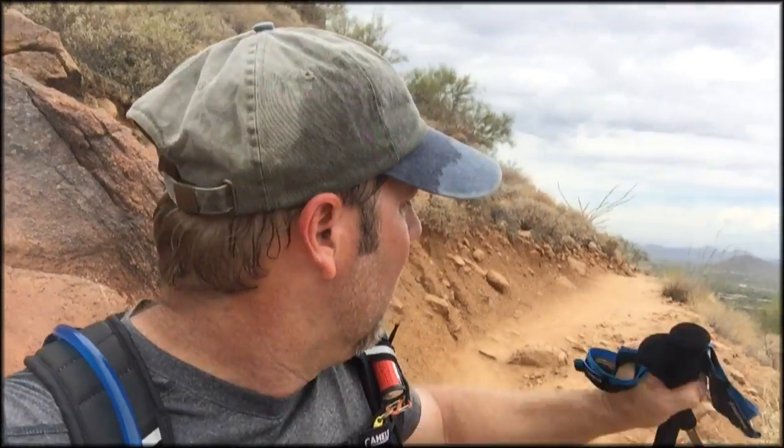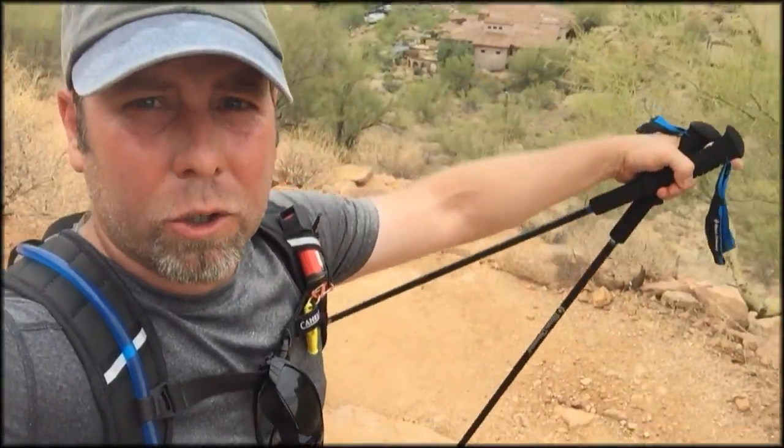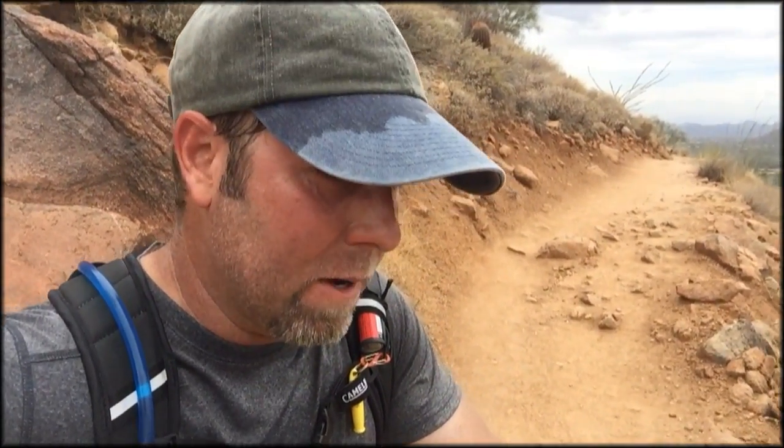That says it all. About 2/3 up this backside climb. Dripping again. Checking up top here. All right, coming downhill here. Going back down into the canyon, have been for a little while. It took me a second to recover from that climb.